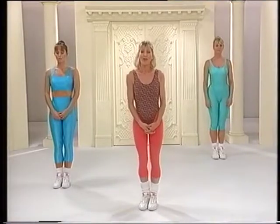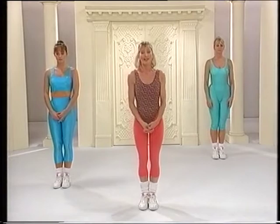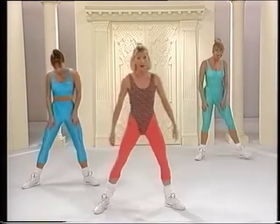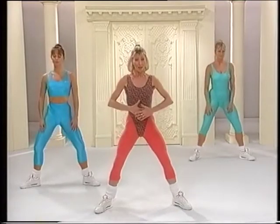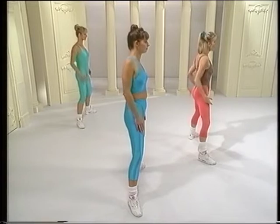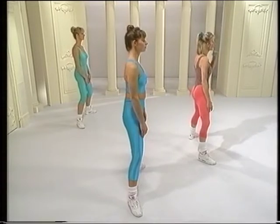Let's start right now. Clear yourselves a space, check that you're wearing supportive trainers and comfortable clothing, and have a towel and a glass of water handy. We're ready to work out. The most important point throughout the class is correct posture. Take your feet slightly wider than hip-width apart, knees relaxed, abdominals tight, buttocks tucked under. Shoulders should be back and down, and head should be neutral.